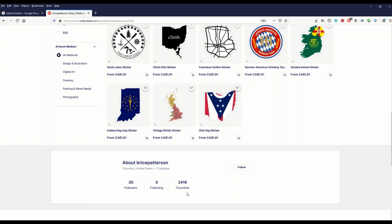And check this out at the bottom. 2,400 favorites off of 13 designs. That's a 200 to 1 ratio almost. It's like 180 to 1 ratio. Like that's amazing, right?